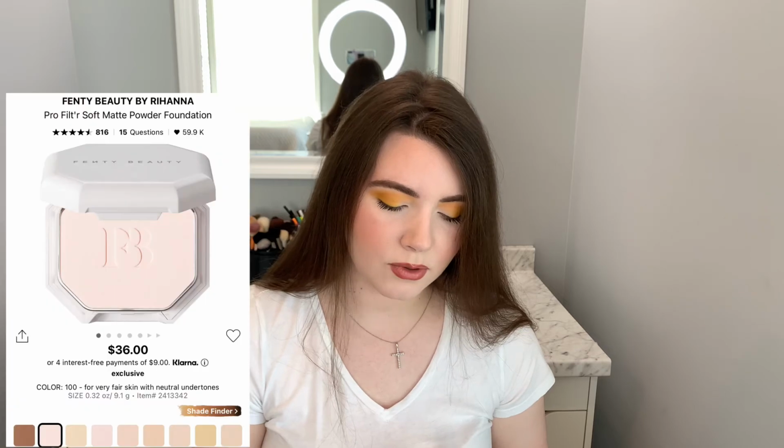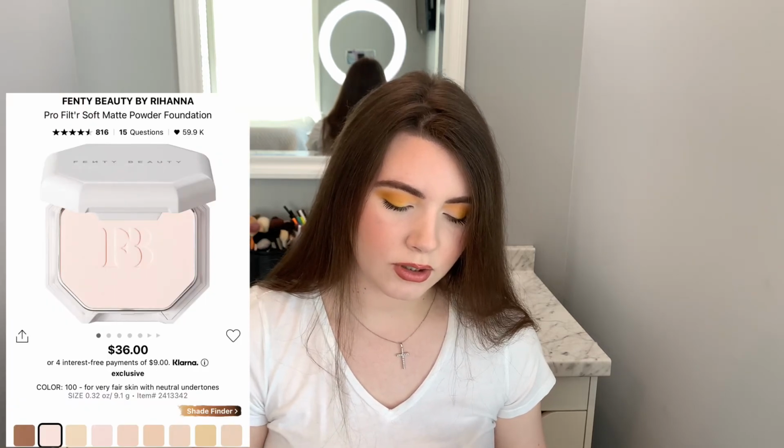I would get the sample size of it, but it's only like an ounce or something, and it's like $25 or something like that. So it's kind of like, are you really saving that much money? Not really. But yeah, that is something I'm considering picking up during the sale just because everyone loves it so much.